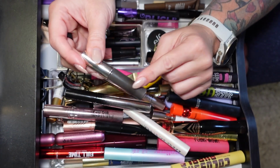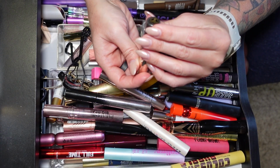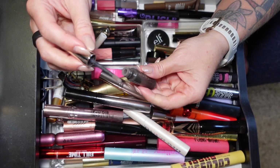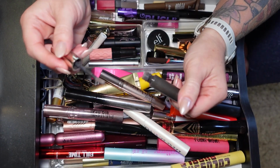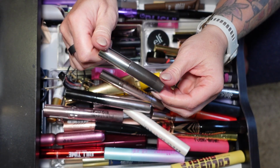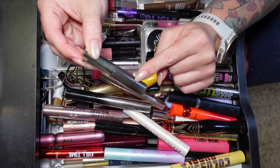Emily Heath. This was one of my favorite brow powders. I have the shade Umber. It's not really my thing anymore. I was using a brow powder for a little bit. There's still some product in there. I just don't reach for it. I've been using my Benefit Precisely My Brow Pencil a lot, so I'm gonna get rid of this one.